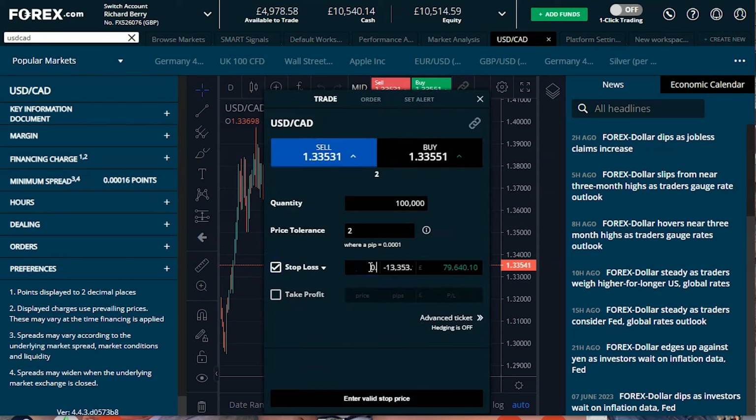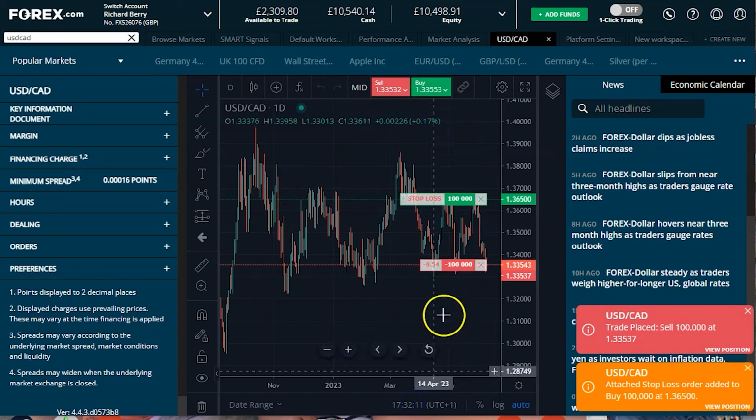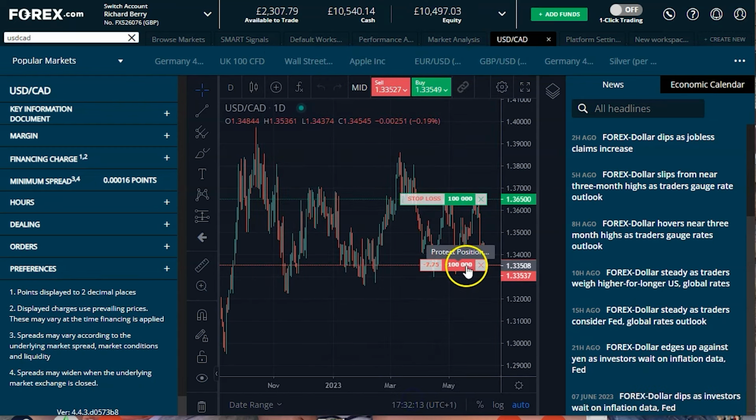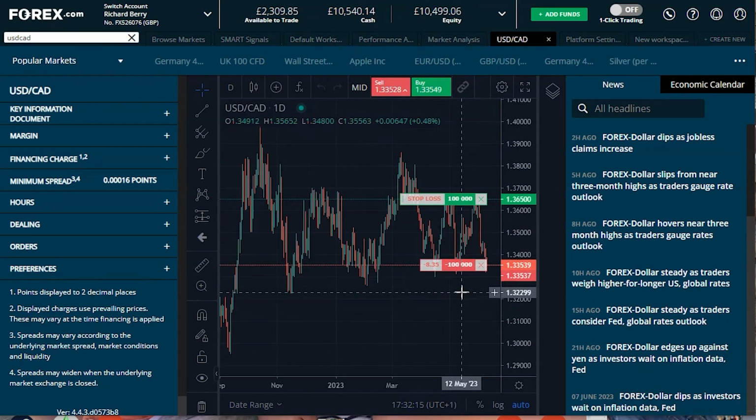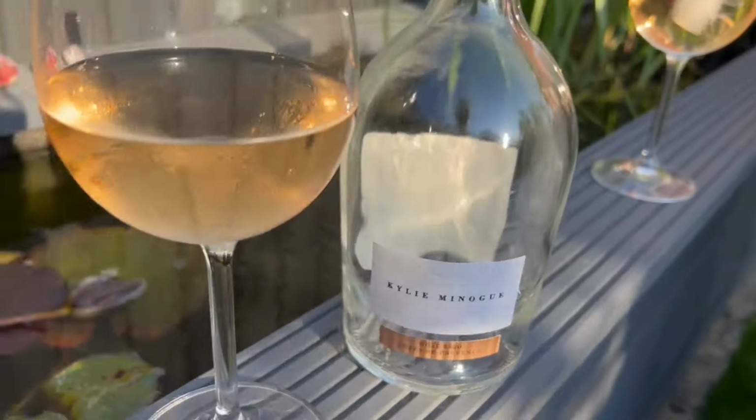Stop. 136,500. There we go. I think that could potentially drop through. I could be wrong, quite often am. But let's just leave those trades there for a little bit. We'll check in later, see how they're getting on.